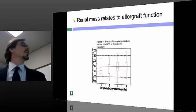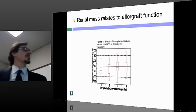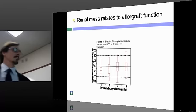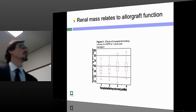Well, basically this, I'm sorry for this figure. This is just data. I just put a graph together for the NIH to show that relationship. These are different quartiles of the size of the kidney, and this is GFR in the recipient. As you can see, the more kidney you get, the higher the GFR.